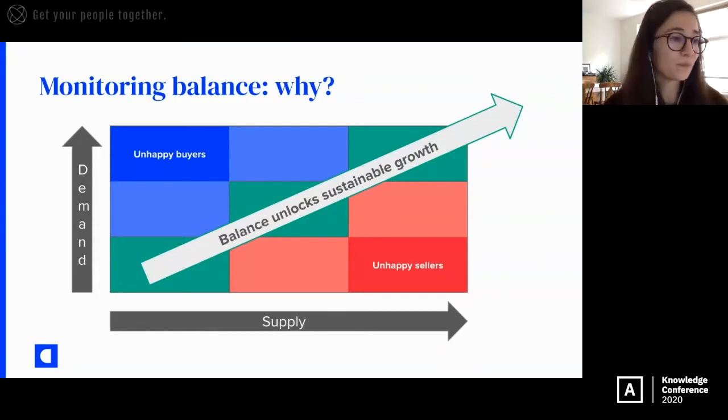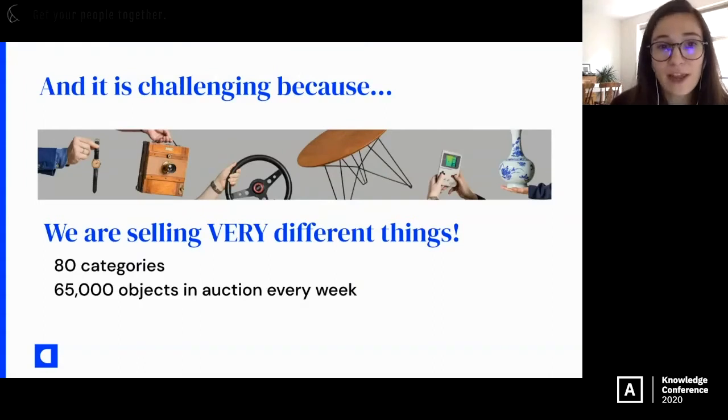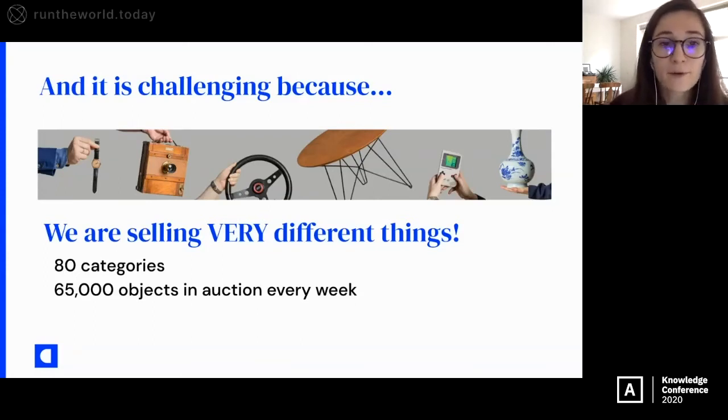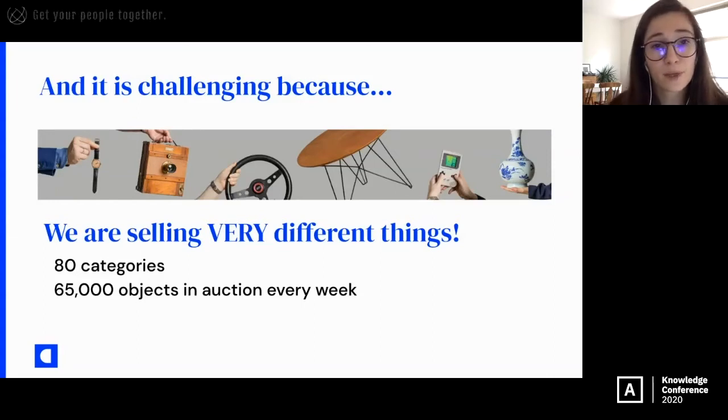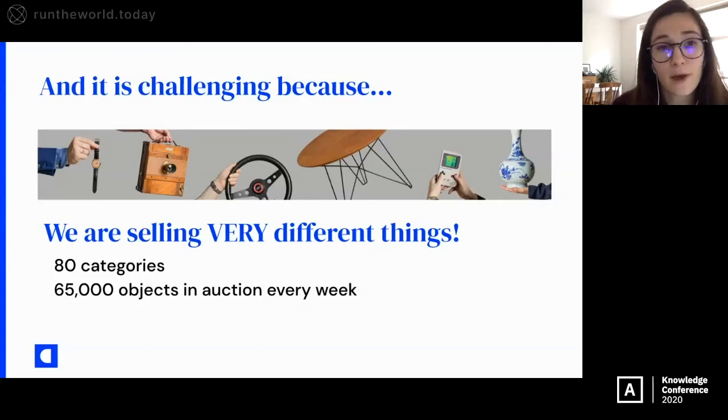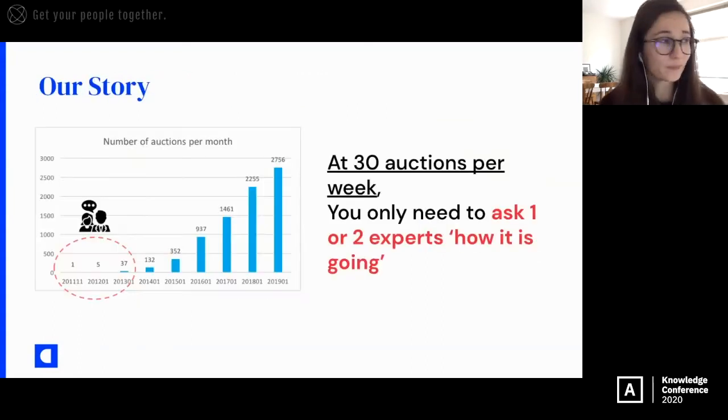So for the company to grow and scale, we need to grow supply and demand really hand in hand. That's quite challenging specifically for Catawiki because we are selling very different things. We don't focus on one specific sector. We have 80 categories that have nothing to do with each other. A classic car is a totally different object than a comic book. And we currently have about 65,000 objects in auction every week, so it's quite a lot of items that we need to track and make sure the auctions go well.